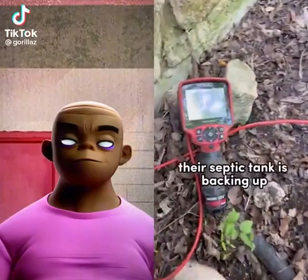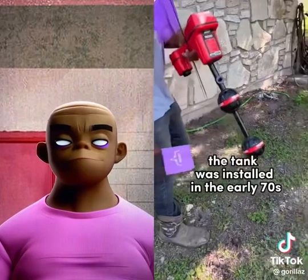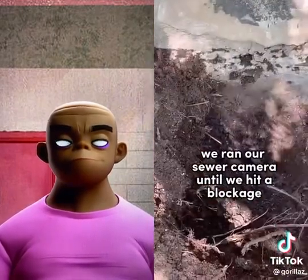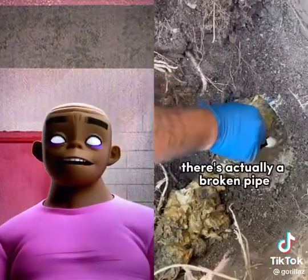Customer gave us a call, their septic tank is backing up. The tank was installed in the early 70s and the homeowner and the county have no idea where it's at. We ran our sewer camera until we hit a blockage and it turned out it was just right here outside of the home. Come to find out, there's actually a broken pipe.